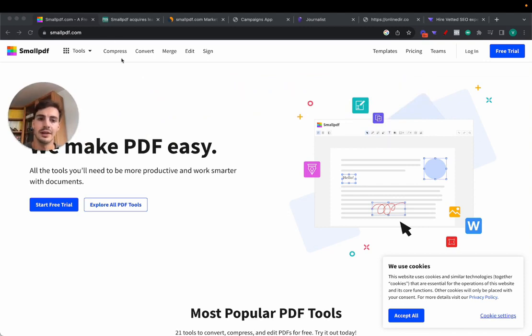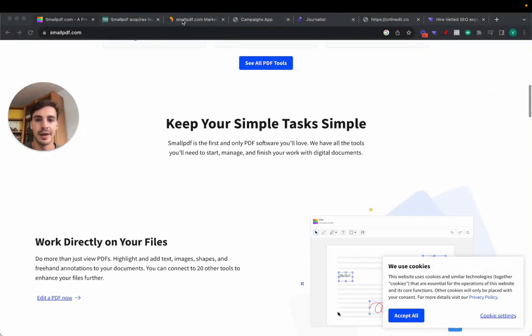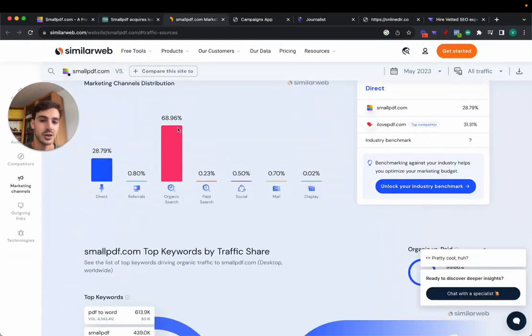So with that being said, let's go over how they're making this much money by essentially leveraging organic search engines like Bing or Google to bring in traffic to their site.